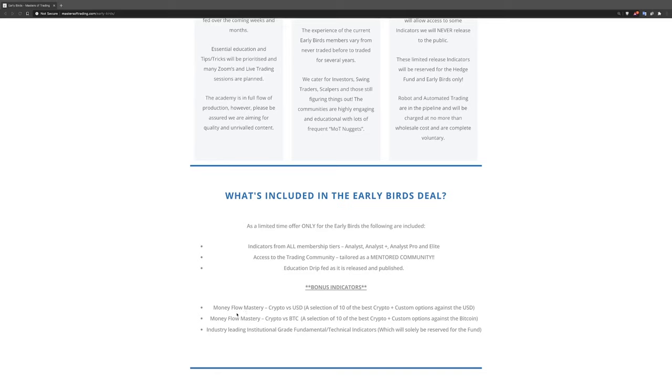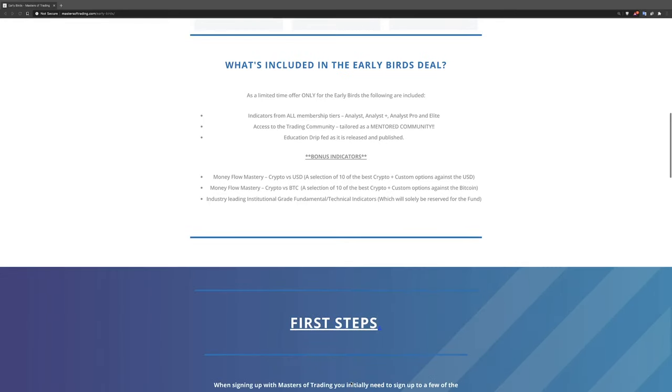And as part of the early birds group, you will have access to a couple of extra money flow mastery indicators which will never be shared, and we also have some of our industry leading institutional grade fundamental indicators, which in the future will solely be reserved for the hedge fund. But at the moment, just to offer amazing value for money with the early birds deal, we're going to include this for my nearest and dearest, basically.